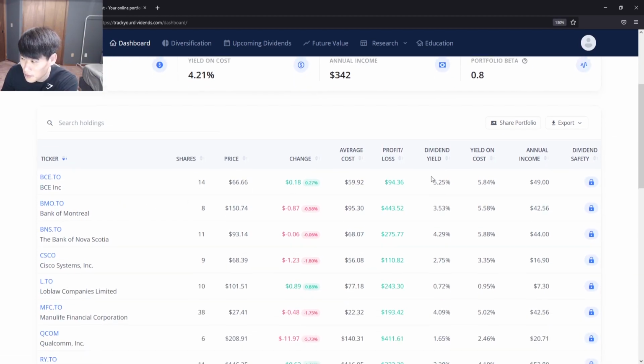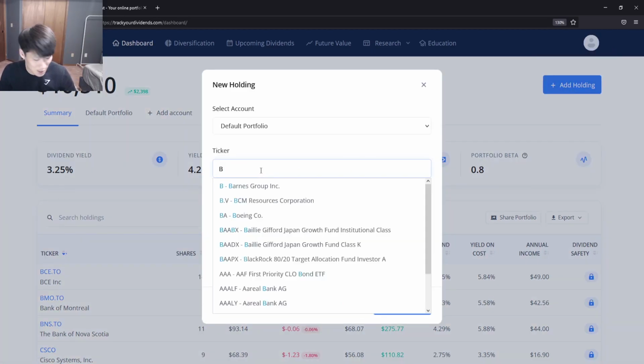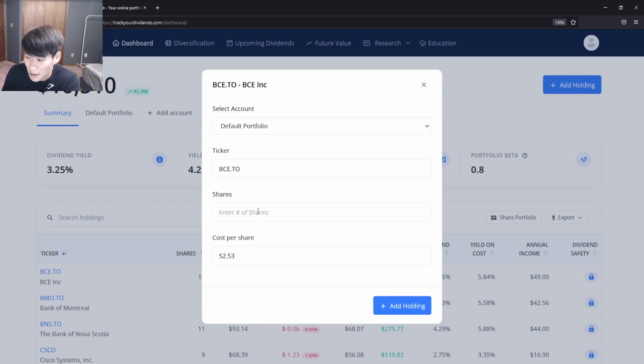So we did make a purchase of BCE, so we'll go ahead and add a new holding. Ticker symbol for this is BCE, as you would guess, .to. There it is. We bought 1 share today, and we bought it at $66.68. Go ahead and add that holding.